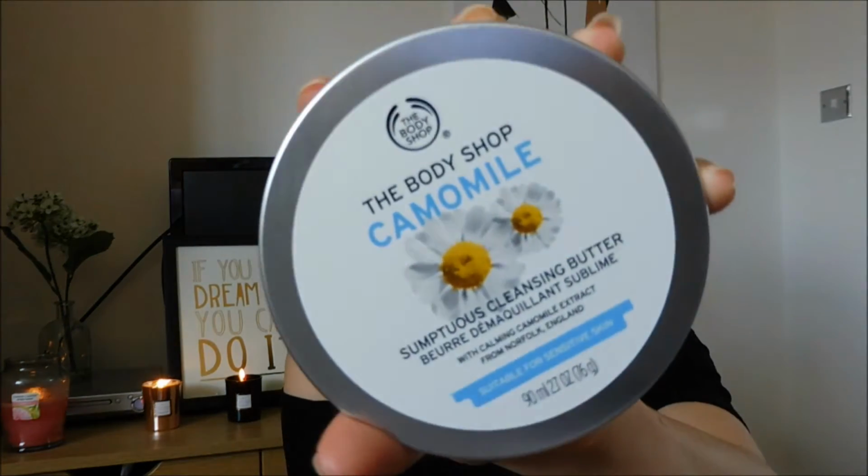It's suitable for sensitive skin, so it's not got much perfumed products in it. It's not tested on animals, so it's going to be really nice and kind and gentle on the skin. So definitely try this out if you're looking for a new cleansing butter, or if you want to try something different. So now we move on to step 2.